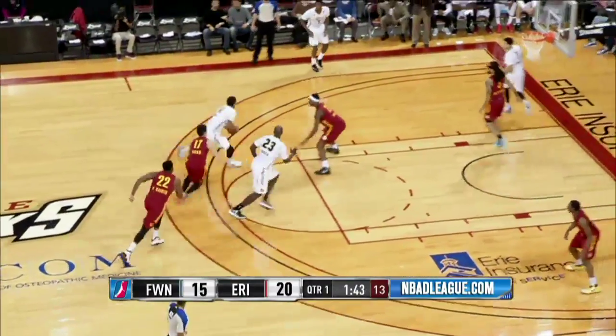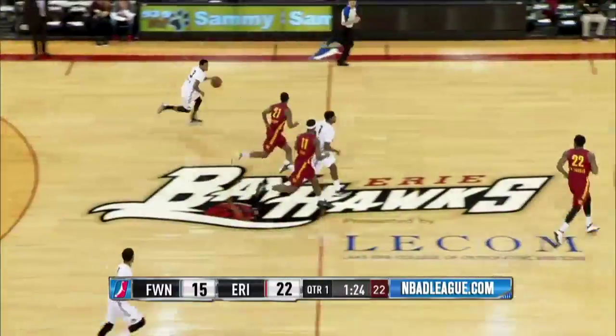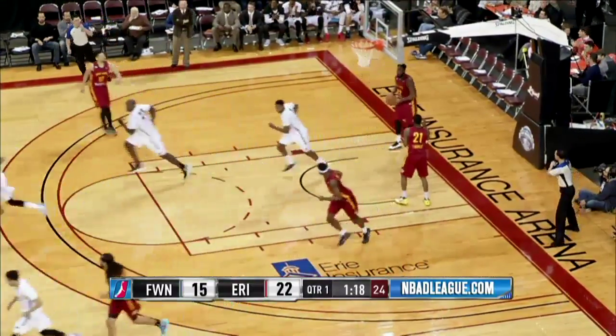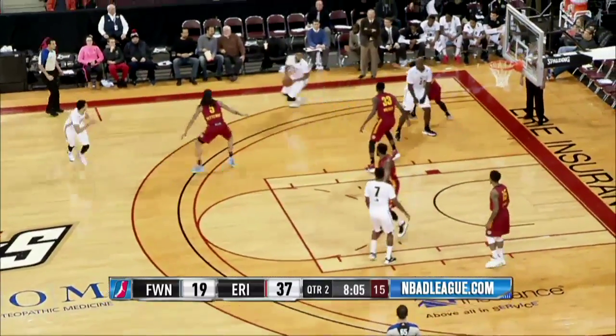No whistle, though. Nice crossover move. Marble gets around everybody and lays it in with the left hand. Here comes Appling flying across midcourt to the top of the key. Drops it off for Marble, trailing the play, and he hits a floater from 6 feet. Forecourt, Petway on him. Bayock's up 37-19.